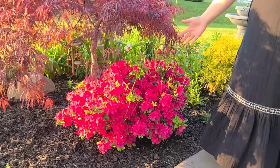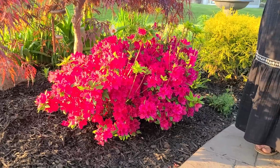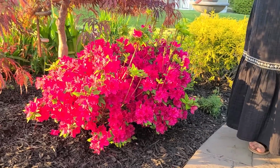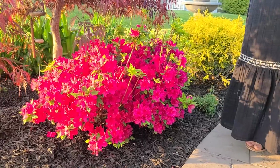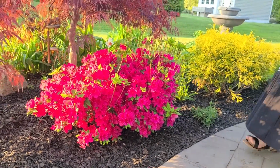I have this beautiful pink azalea here, and this azalea is sentimental. My grandmother actually gave this to me before she passed away, and so it's been planted here for about 9 years now. And every year when it blooms, it reminds me of her, and I love it so much.